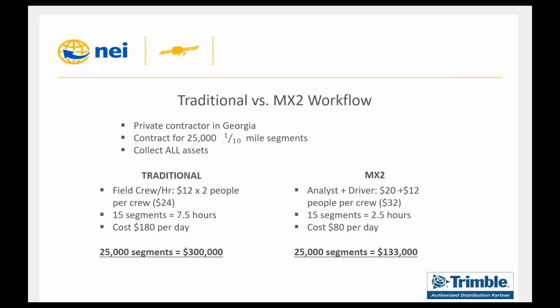So a user in Georgia shared this with us. I like to show it so you can actually see the cost savings over time, going from a traditional field collection workflow to investing in a mobile imaging workflow. I won't break this down in detail, but they did 25,000 tenth-mile segments, and factoring in the cost they paid for their crew versus the cost of the MX2 crew, they were able to save just under 170 a year on just those 25,000 segments. So they were definitely happy that the money they invested was worth the return.